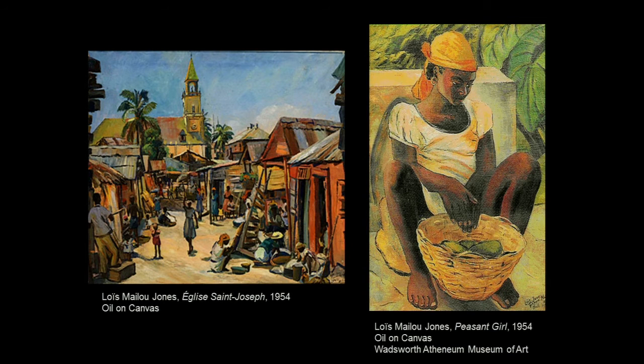In Peasant Girl, on the right, also completed in the summer of 1954, Jones's gaze rests on a young girl seated against a low wall. The work resembles Jones's portraits from the 1940s in that the figure dominates the compositional frame, and her eyes are averted. However, the work's relative flatness, its pictorial emphasis on the girl's hands and bare feet, and the presence of a rough basket between her legs all indicate a real shift from her previous work.